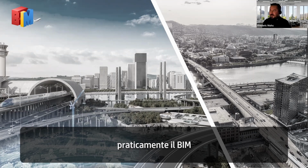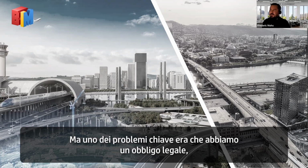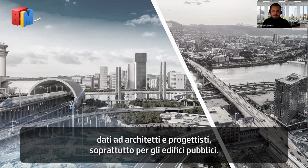Basically, BIM was always a topic. We have to go to BIM and provide BIM data. But one of the key issues was that we have a legal obligation, or we will have more and more legal obligation, to be able to deliver BIM data to architects and planners, especially for public biddings.